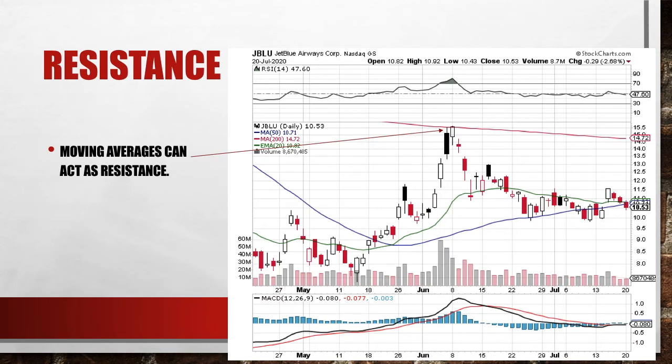Moving averages can also act as resistance. Now look at JetBlue here. It goes on a great run, and look at this, it stops right at the 200-day moving average. The red line here is the 200-day moving average, the blue line is the 50-day moving average, and the green line is the 20-day moving average. Notice this, it stops exactly at it 2 times. It finds resistance on this day, and the next day again finds resistance, and then it heads lower.